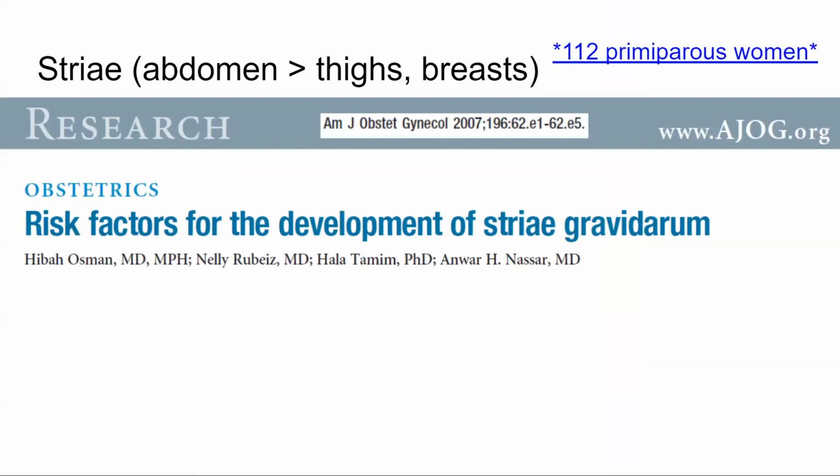So that's the business with hyperpigmentation stuff. If anybody has questions about that, feel free to chime in. Otherwise, we're going to move on to striae gravidarum, stretch marks.